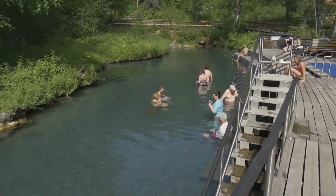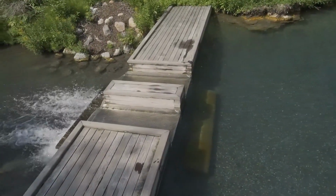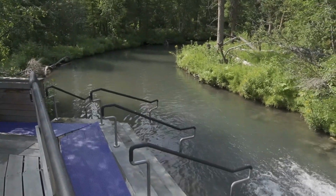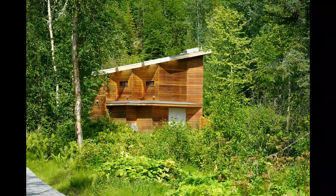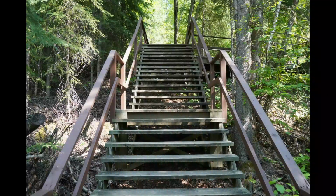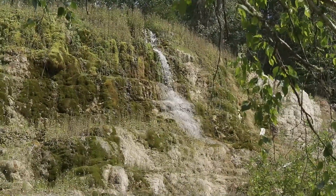This is the main hot spring pool area. There's a runoff overflow that goes down there, and that's cooler, but not by much. A little fall coming down that goes into the hot spring pool.